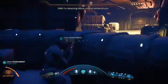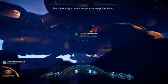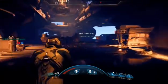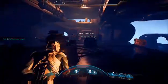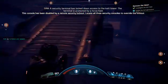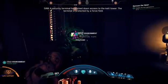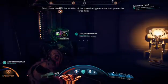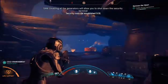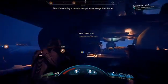Detecting below normal temperatures. I'm reading a normal temperature range, Pathfinder. Life support is stable. A security terminal has locked down access to the Ket Tower. The terminal is protected by a force field. I have marked the location of the three Ket generators that power the force field. Disabling all the generators will allow you to shut down the security terminal.